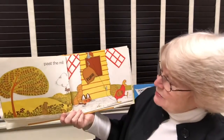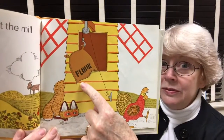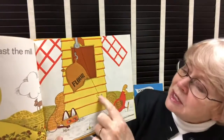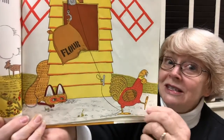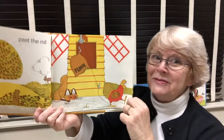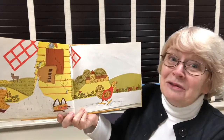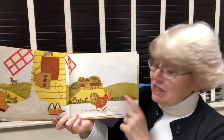She walked past the mill. Now, I don't know if you can see that. There's a bag of flour, like you might use to make a cake or bread or cookies. And there's a string coming down. And it's tied around a little loop here, but a piece of the string gets wrapped around Rosie's ankle. Can you guess what's going to happen? Whoops! That fox got covered with flour. Did Rosie get caught? Nope, she kept on walking.